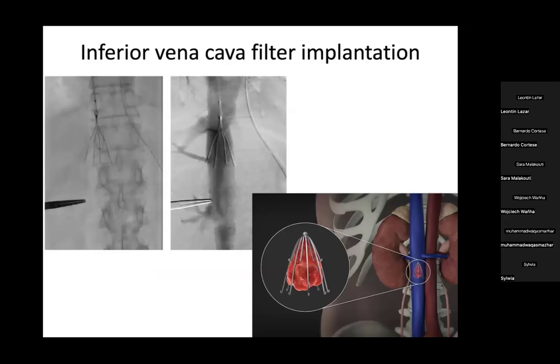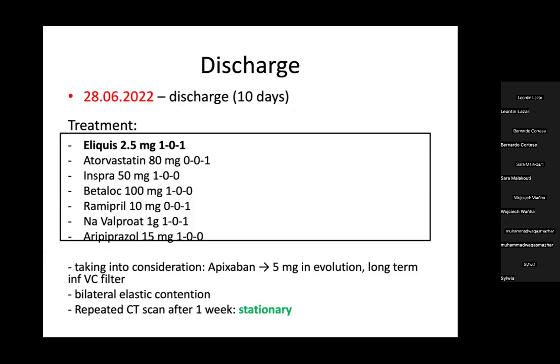Also, an inferior vena cava filter was inserted, due to the fact that he had a lot of deep vein thrombosis episodes. He stayed in the hospital for only 10 days and was discharged with apixaban 2.5 milligrams 2 times a day, with the plan to increase the dose to the therapeutic dose in the long term. Also a long-term inferior vena cava filter, and the rest of the treatment was the same.